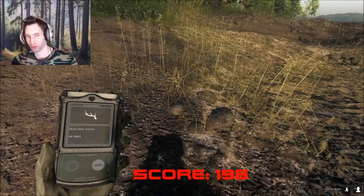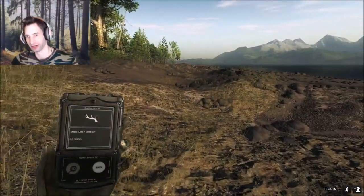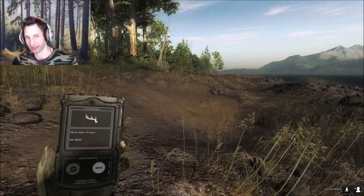So that would have been like a 198 muley buck, basically a 200 plus if you round it off, depending on how many stickers the other side had. You're looking at probably a 200 plus buck right there, and we just found half of his rack, so that was pretty awesome.